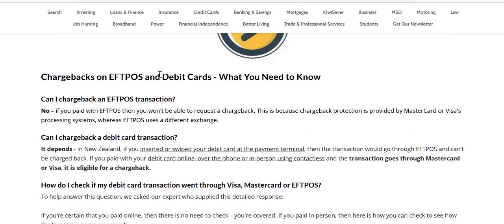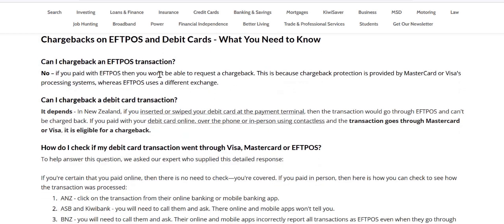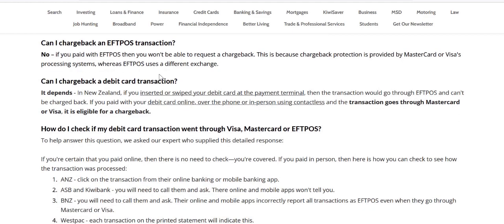So chargeback on EFTPOS and debit cards, what you need to know. So outside of credit cards, you still have rights. The first question is, though, can I charge back on an EFTPOS transaction? So the answer to that is no. If you paid with EFTPOS, then there's no chargebacks because you're not covered by MasterCard or Visa's processing systems, which would be for a debit card, and EFTPOS uses a completely different exchange.